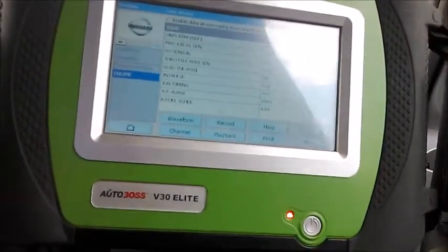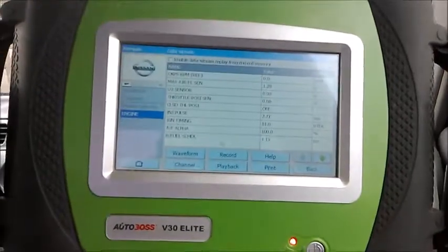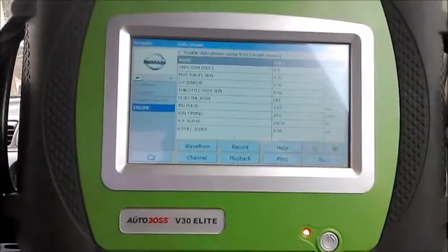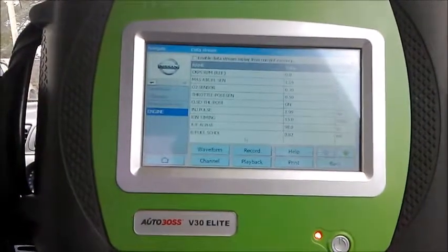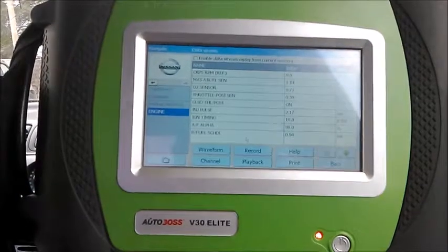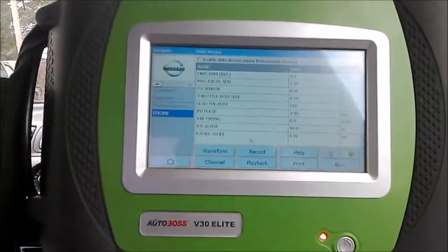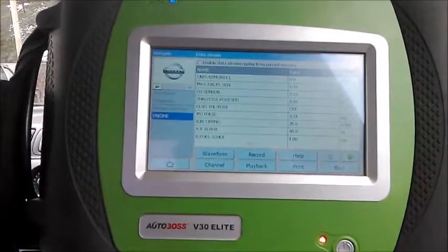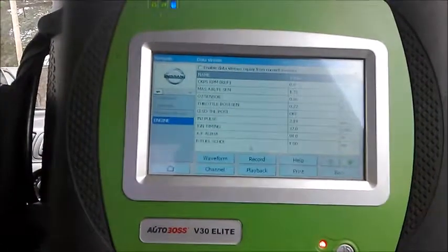And I'm going to increase the RPM. I don't know if you can hear it. I can see the ignition timing is being, the computer is playing with it like it should. Yeah, it should retard it at high RPMs.